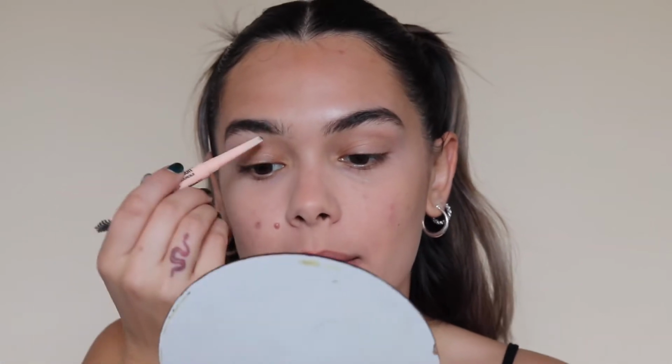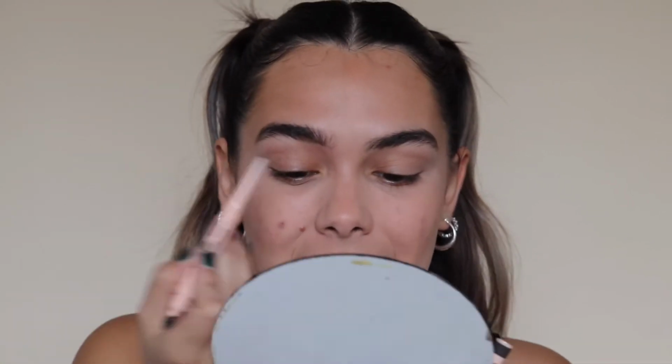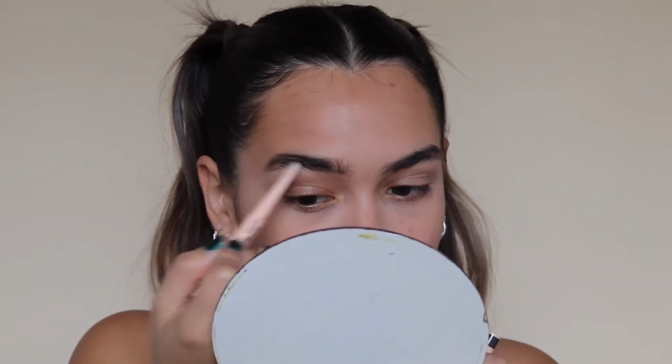Alright, so now that that is done, my skin looks kind of natural, so we're going to go ahead and fill in our eyebrows. Now, no one is doing anything too sleek or crazy with the eyebrows. You're just kind of doing your natural brow shape, just filled in. I don't think the fluffy brow that was around for a while, where you fluff everything up, is as popular anymore. It's just kind of your natural brow.